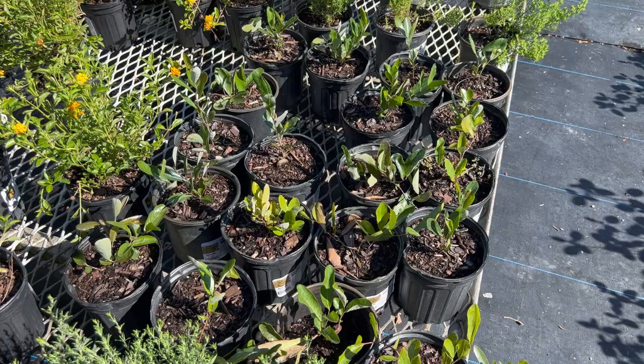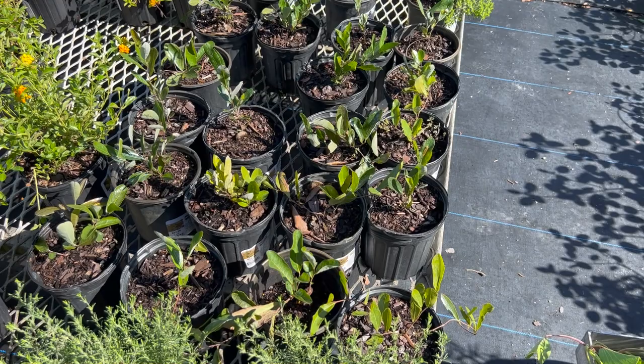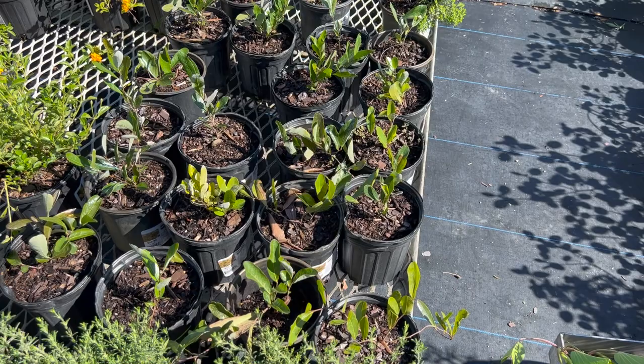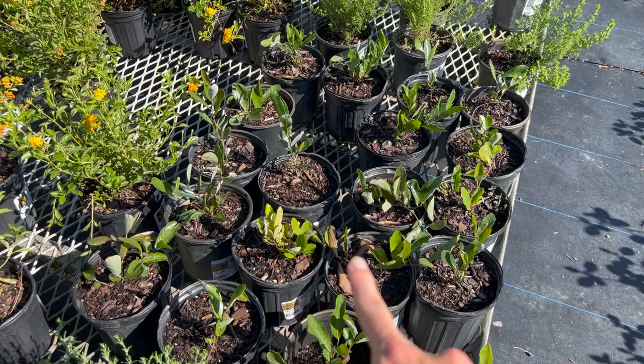I am looking at this dwarf gopher apple thinking, is this the kind of thing I wanna try in this garden? So it makes an edible fruit that's really good for our gopher tortoises. Now, I don't have any tortoises in my neighborhood, so very unlikely this is gonna help any of them. I think I'm gonna pass on this, but if you have an area that has gopher tortoises, consider gopher apple.